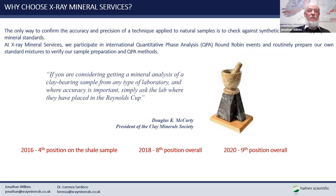Now, going back to the Clay Minerals Society, Douglas McCarthy is one of the people that organizes what is called a round robin quantitative phase analysis competition. And a large number of competitors are sent little tubes of sample. They say, here you go, guys, analyze that, tell us the answer, and we will mark your homework. I'll show you how the homework is marked in a minute.